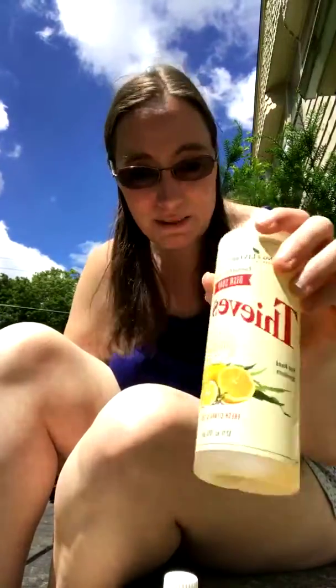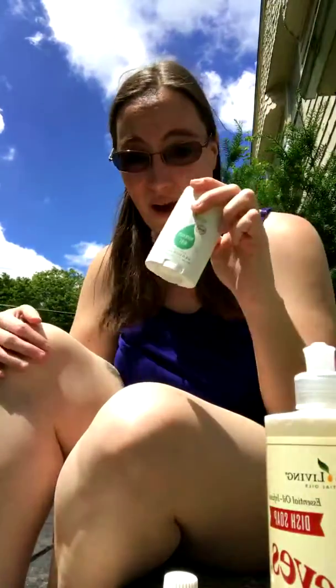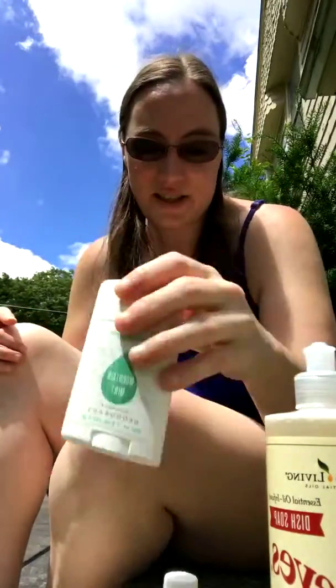So I'm so excited. I got my perfume now, we got our dish soap, and we can keep everything clean and not have issues, and I can smell good and not do a bunch of crazy things.